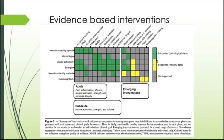So what is the supported literature regarding that specific point? Focal joint cooling in terms of neural excitability, yes, that's supported. In terms of morphology, not supported. In terms of muscle activation and strength, supported. Neural excitability on a cortical level, not supported. Neurocognition, not supported for cryotherapy. And so it goes through each modality and the evidence that we have for it.